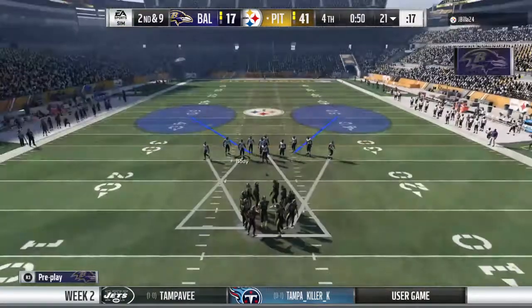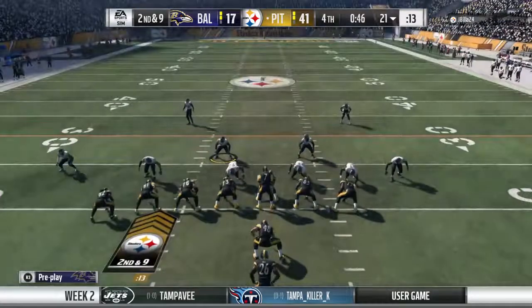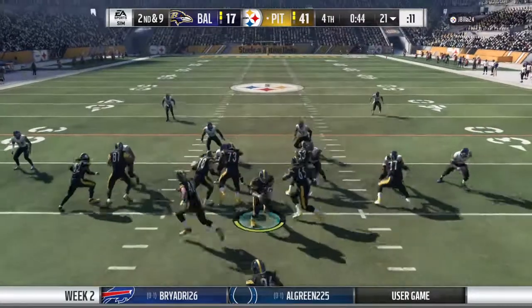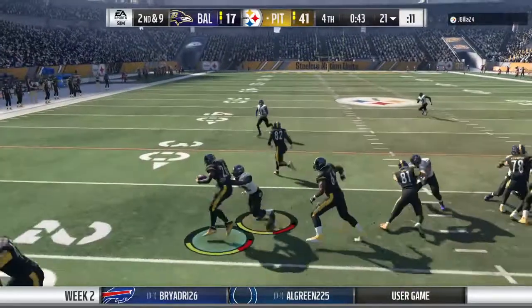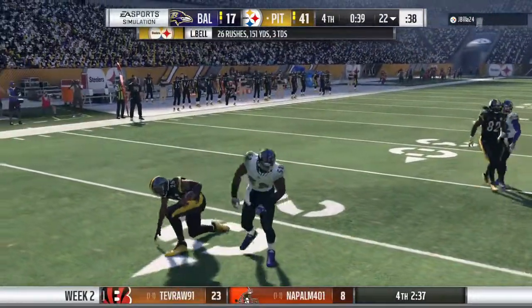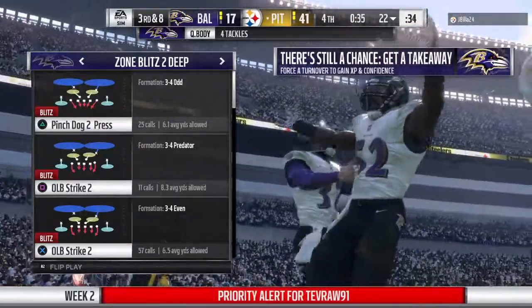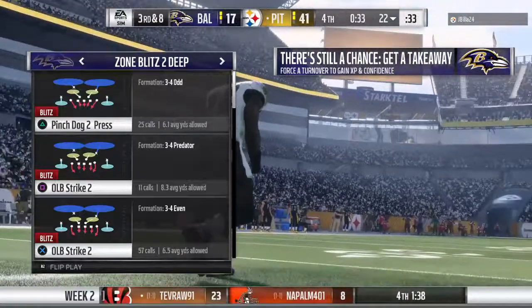See if they stay on the ground for second down. Here we go. Bell looking for a cutback lane, but nothing there as he's met at the line of scrimmage. Officially no gain on the play, and they're left with a 3rd and 8.